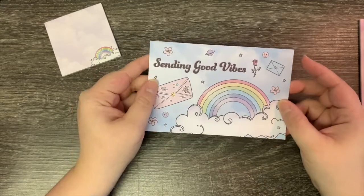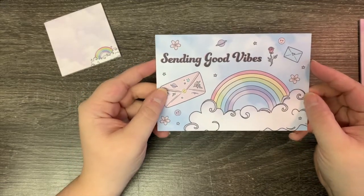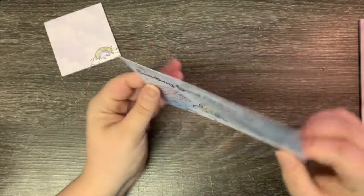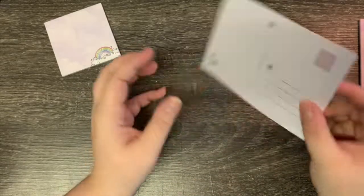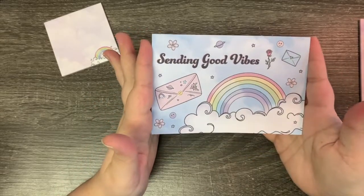Okay, so here we've got a postcard print, and it says Sending Good Vibes, some happy mail, rainbow, all that good stuff, and it is an actual postcard. So if you wanted to send your friend some happy mail, there you go.